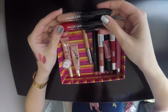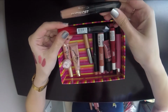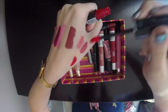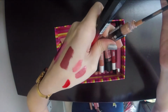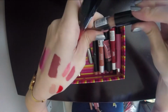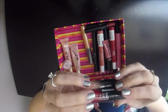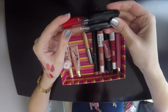I think they were called something else in the UK. I have them in the shade Big Bang, which is the red one, and then Nude Eclipse. These again are full pigment, but I really don't find myself reaching for a glossy lip when it comes to bright colors, and this nude is really nude. Borderline makes you look dead. They're very pretty though, but I know that you can't get them anymore, and I believe it's been more than 2 years that I've had these, so I'm gonna go ahead and throw these out.